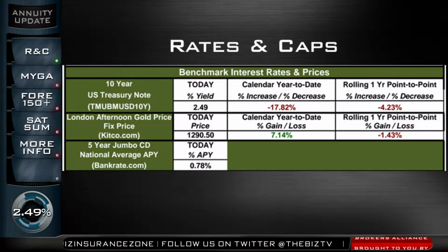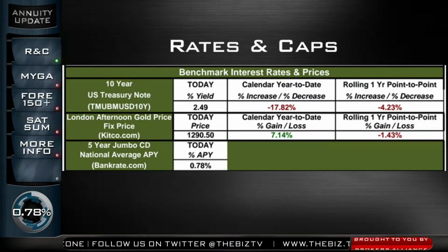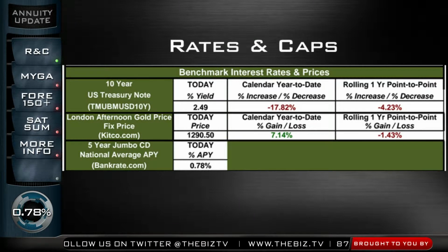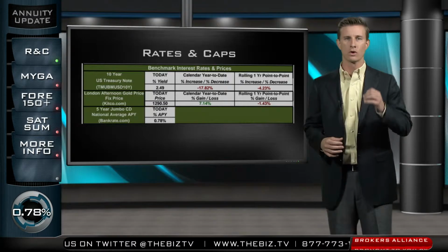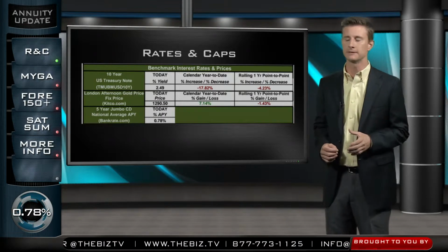I also want to quickly highlight the 5-year jumbo CD. Again, national average about 0.8%. So we know if we have a 2 to 3% rate on our multi-year guarantee annuities, we're going to have an opportunity to at least provide our clients with 3 times the rate that they can get at the bank.